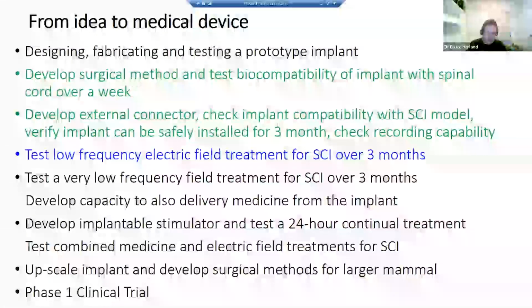And then really we want to move forwards to being able to test this in a clinical trial. And what I would hope is that that kind of thing is maybe 6 to 8 years away. Just to give you an idea on what we think the timeline might be for developing this sort of device, which is really at a preclinical testing level at the moment, to something that we might be able to use in people.